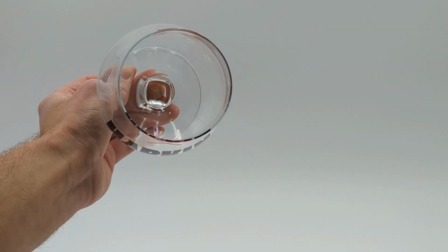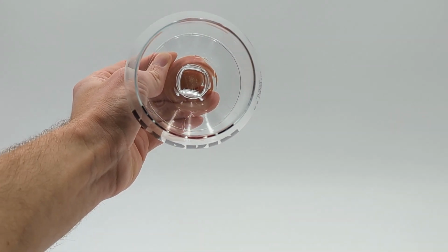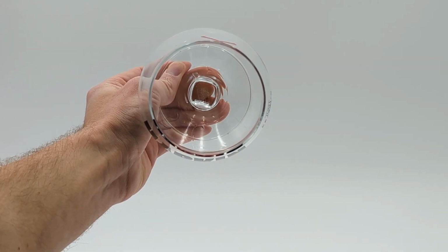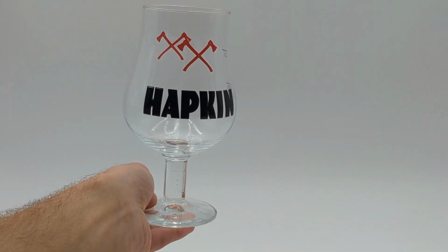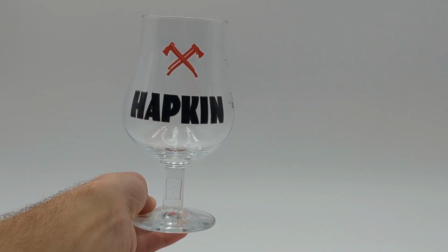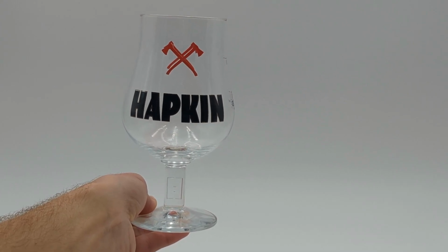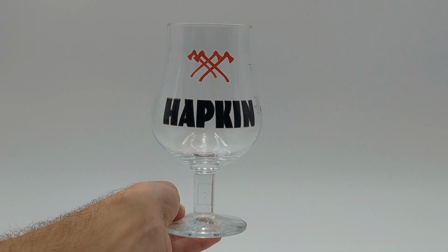Sometimes there's no perfect way to get all these details with a white background or a black background. You kind of got to modify. There's that H for the Hapkin, for the nucleation site. So you have a pretty well-rounded glass here. It's got a lot of details on it. Nice screen printing, even though it's simple colors, they got a couple different details on there. So that's it, guys. We're going to go ahead and pour this now. Cheers.